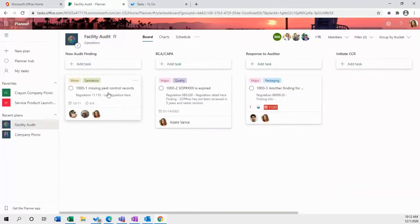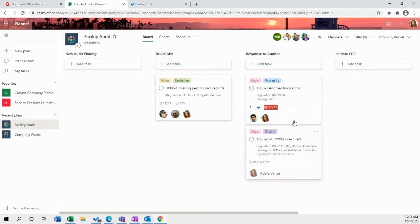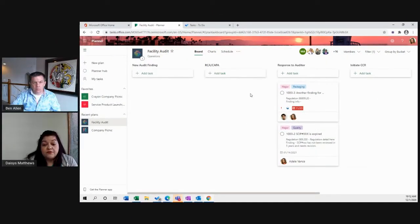And the easy thing is if you've moved it, say I've got this new audit finding, I've already started my CAPA, it's really easy to just move these from one status to another like you would with a Kanban board. It's also easy to filter these by when they're due or even by your labels and look at just those specific things that you're looking for.